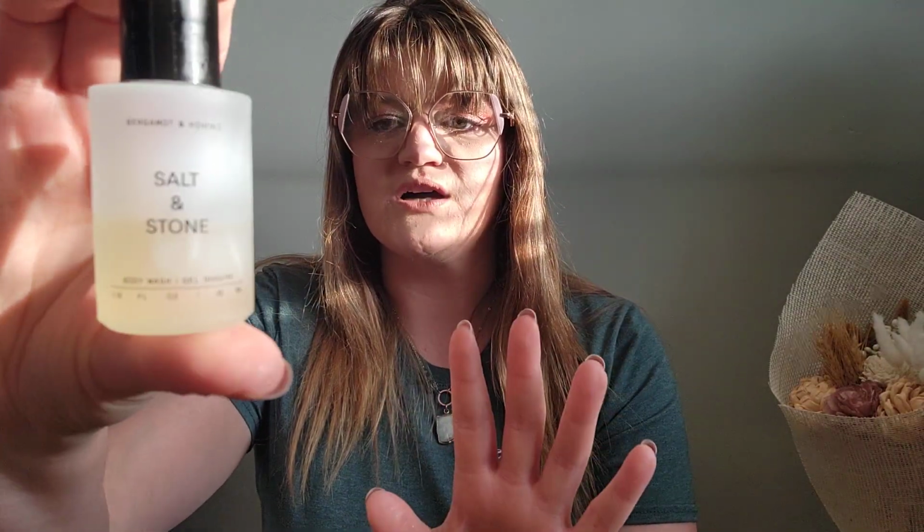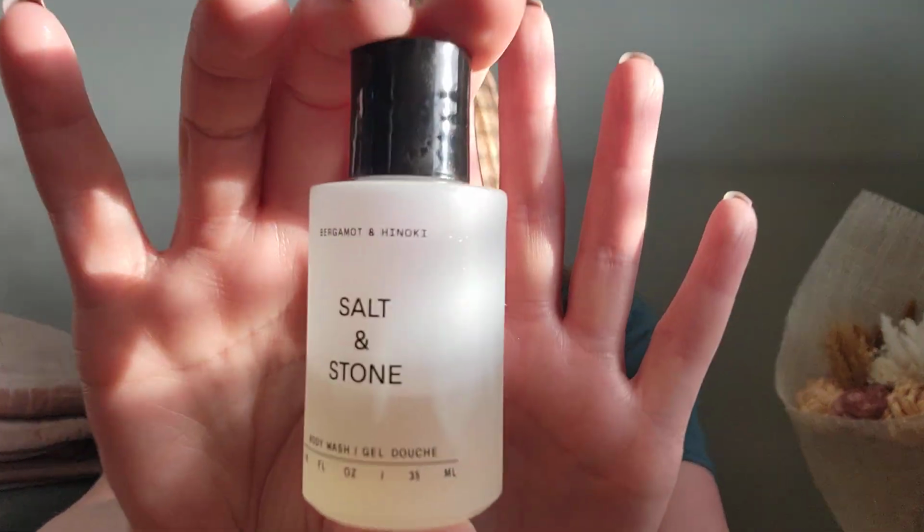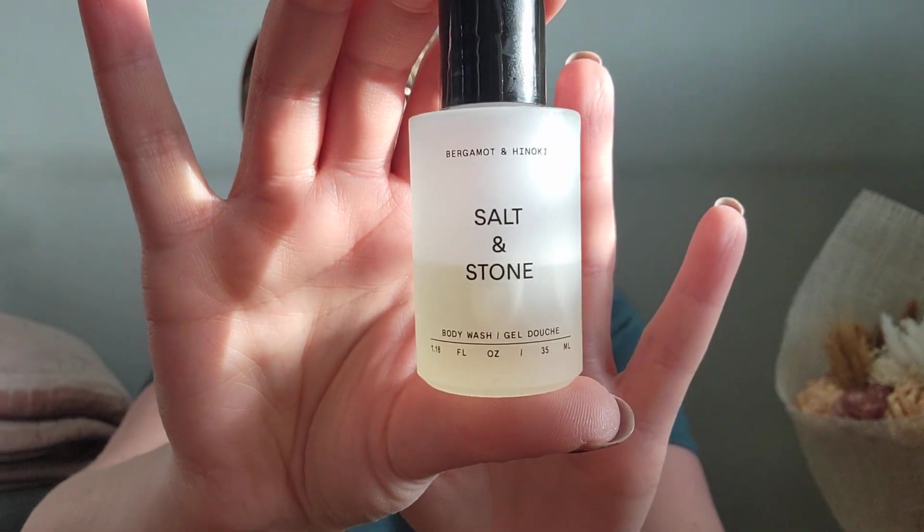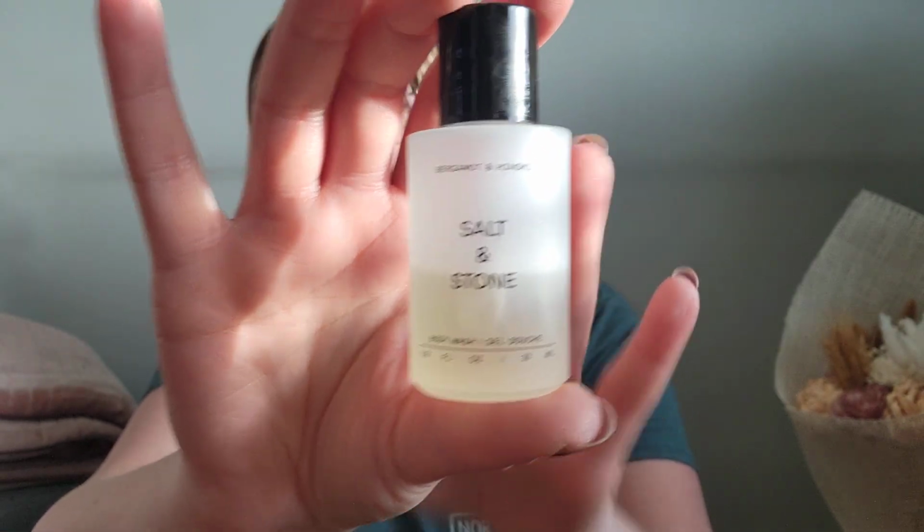The first 2 products are going to go hand in hand in a way. So let me explain. The very first one is this body wash that I got as a sample from Sephora as well. This is from Salt and Stone. This is in bergamot and hinoki. I'm not sure. But anyways, I have been switching back and forth, and this is one of the shower gels that I have been using. So I want to obviously completely finish this one off.